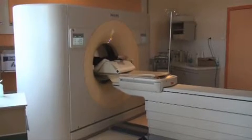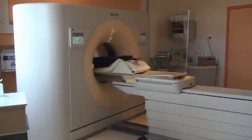Especially the ICT now offers a rotational speed which is absolutely industry leading at the moment, with 270 milliseconds rotational speed. And that means this rotational speed provides us with very precise images and a very stable image quality. Evolution of the scanners has brought us much more detailed description of anatomy and pathology.